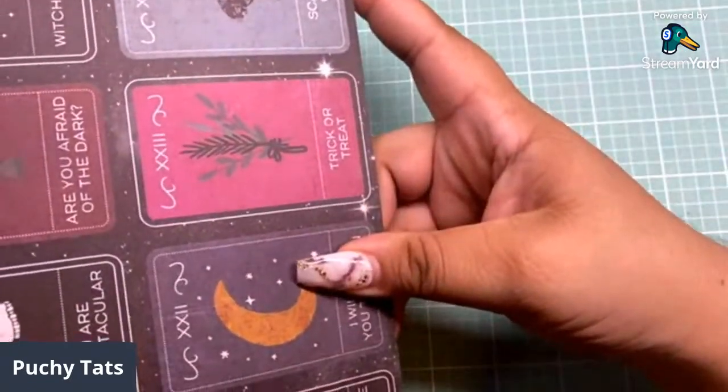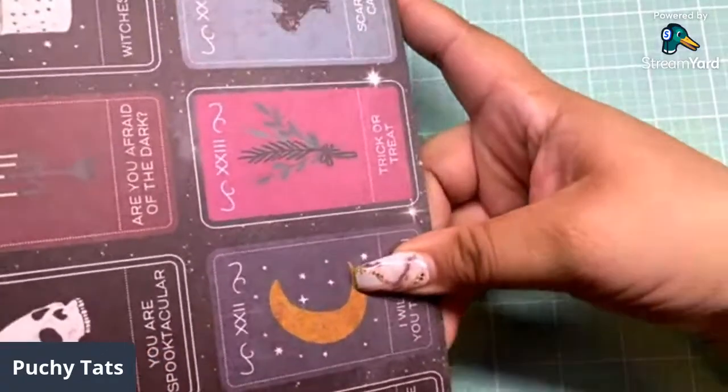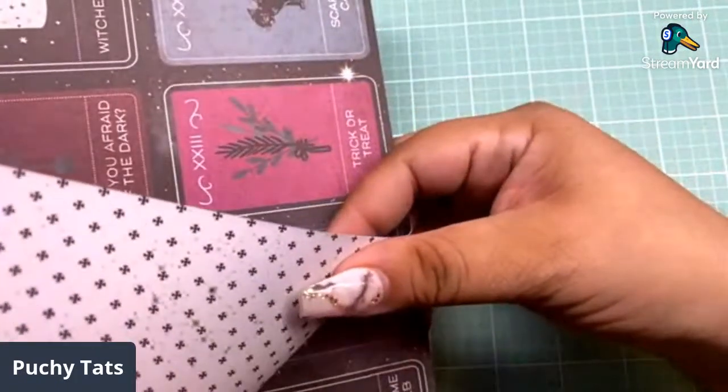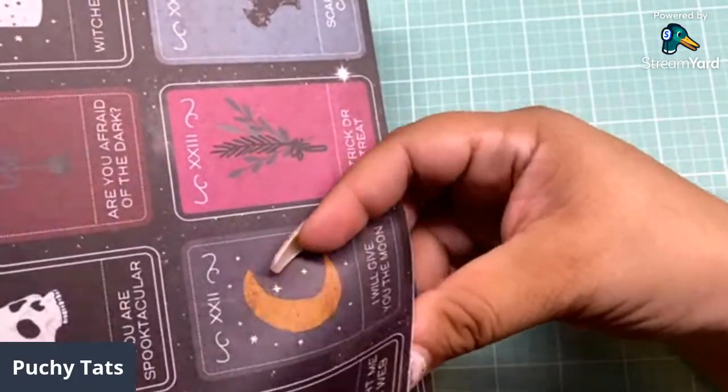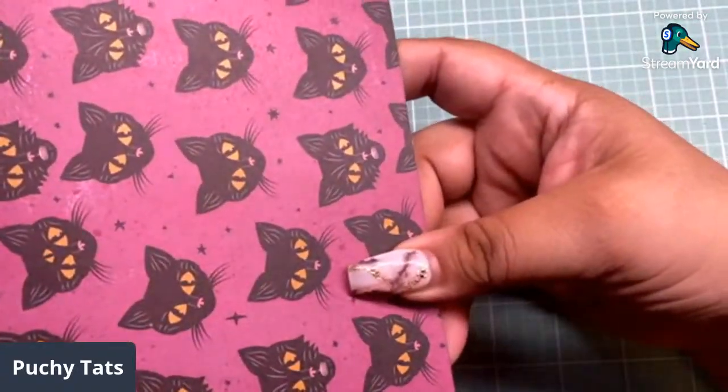And then this one is like a bunch of cut aparts. It's all right. And then we got this backside. These cats are adorable. I love this color palette.